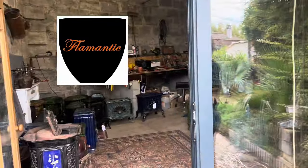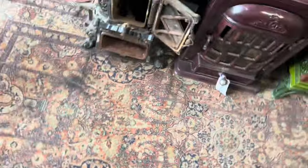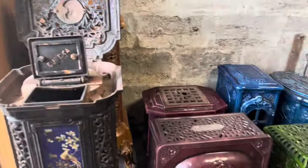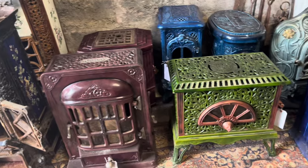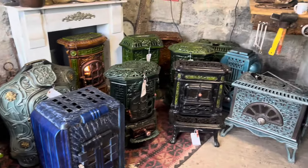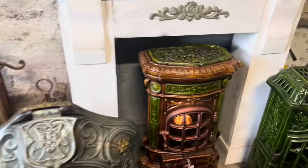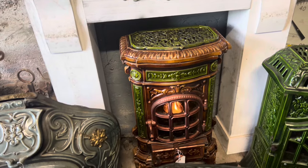Hello. And she owns the company Flamantic.com. And they renovate these old, beautiful fires. And I'm bringing mine here to be renovated. It's bioethanol. And all these beautiful, oh my goodness, they are gorgeous. Bioethanol radiators. And you use them at home. And it keeps everything warm.